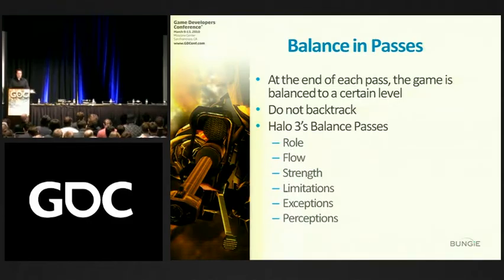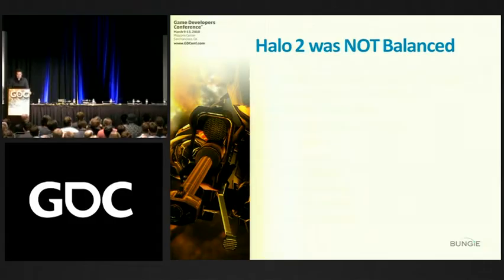Halo 3 had six balance passes, roughly. I mean, they kind of blur together, but: role, flow, strength, limitation, exceptions, and perceptions. And don't worry, I'll get to these in a lot more detail.